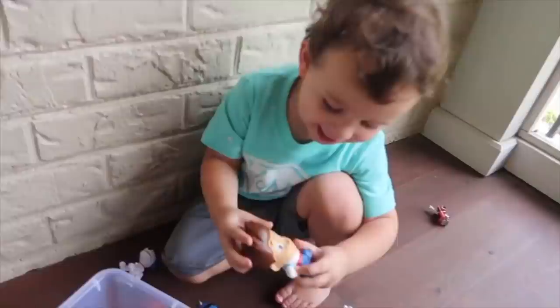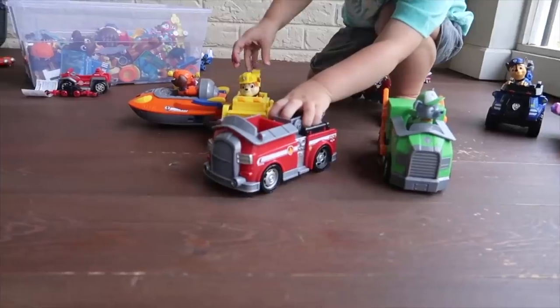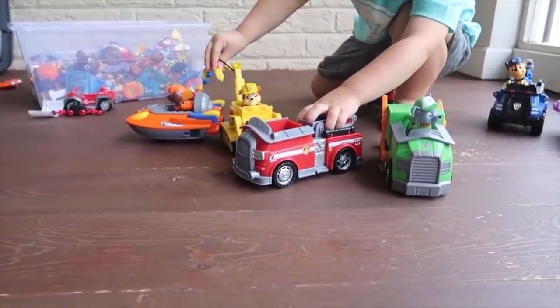Since both the girls are now in school, it's going to be a little bit different for poor Colin. He is used to following them around all summer long. He just follows them around, does what they do, and I think he's really missing his buddies. And today's only a half day that Maya's gone, so it's going to be a big adjustment for him when both the girls are gone all day at school.